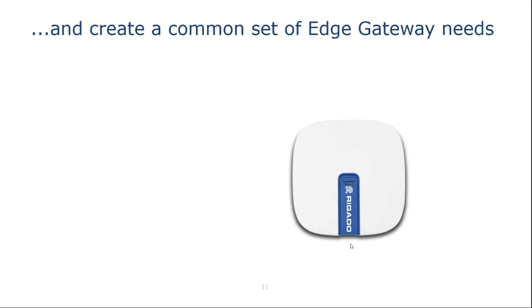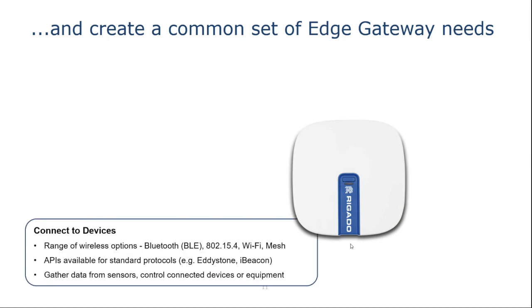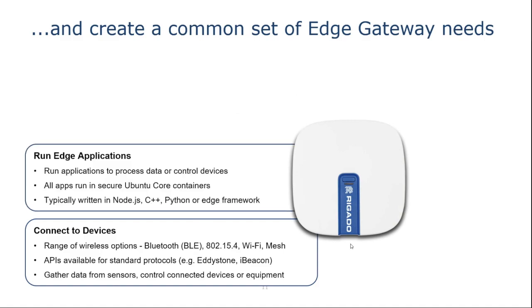If we take a deeper look into our perspective and what those needs are on the gateway, the connecting to the devices, we've learned that there's a lot of different options for connectivity, and getting APIs available for standardizing some of those things like Eddystone beacons, iBeacons, Bluetooth mesh helps developers, making it a lot easier for them to get connected.